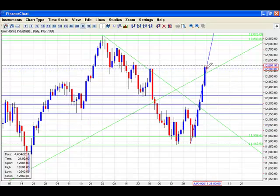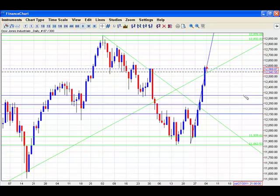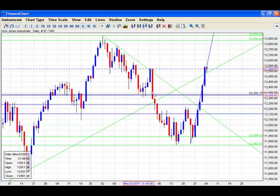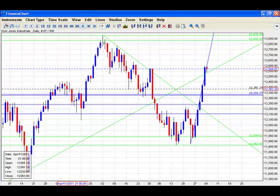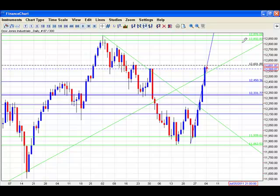If it chooses to correct after a stabilization is formed, then approximately 12,300 to 12,330, which are also good demand levels at this point, is the major correction level it will drop to. But if it doesn't want to, then around 12,450 is also a good demand level to head back down to before a continuation to the upside.